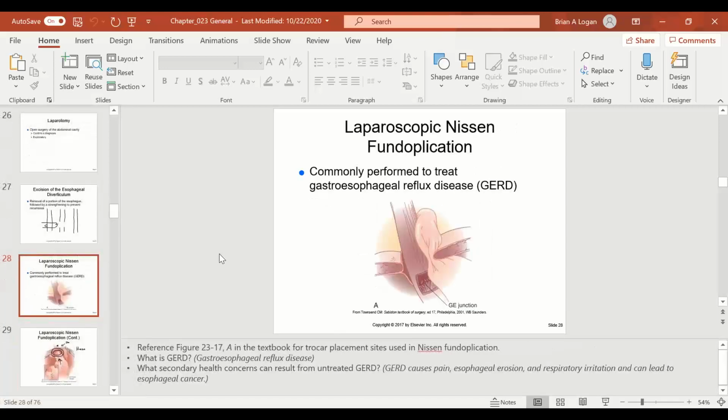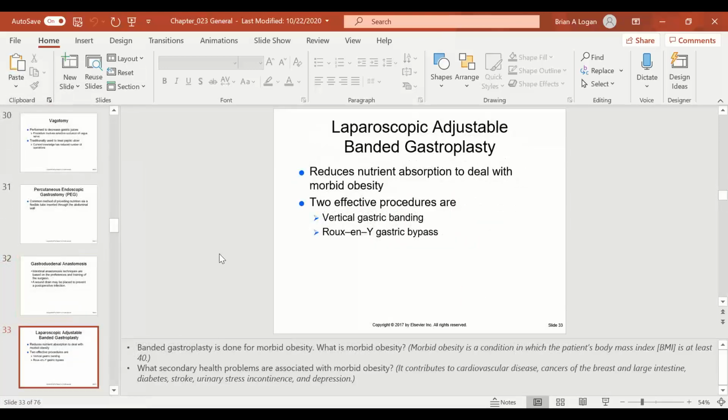So now I think we're going to start getting into a lot of surgical procedures here.